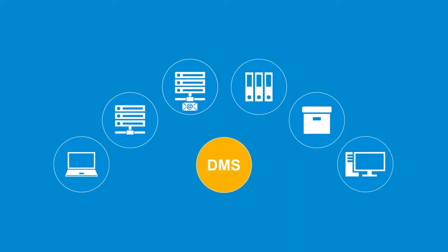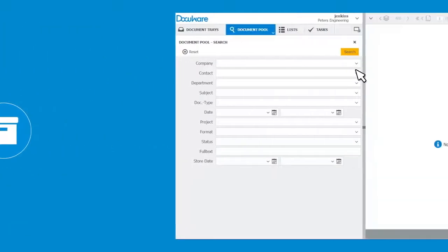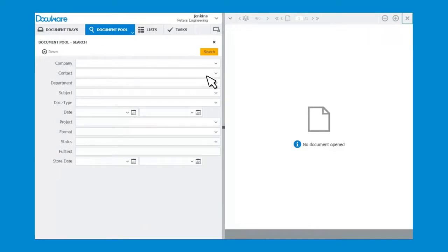The DMS manages all the documents that accumulate in your daily business and files them correctly in an electronic file cabinet, and every authorized employee has access to these documents from their own workstation. By searching for predefined index words or running a full-text search across all documents, you can have an overview of the whole process within a matter of seconds.